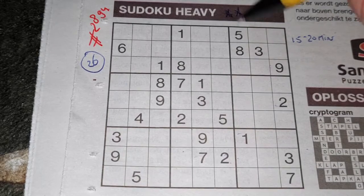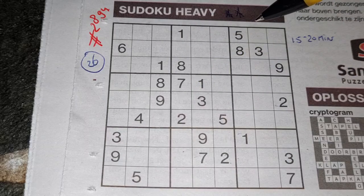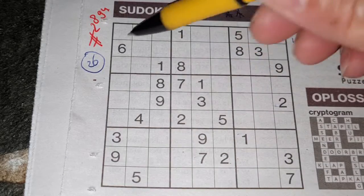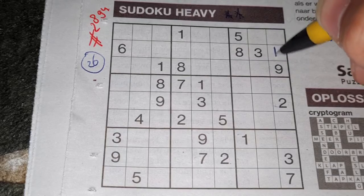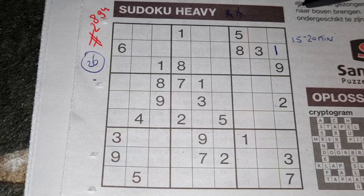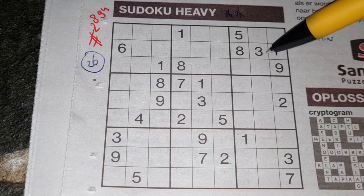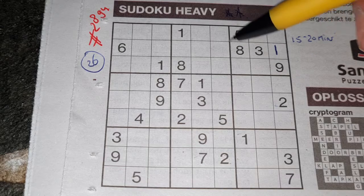All right, let me see. Let me scan the puzzle first. Which number shall I pick? How about the number 1? I see here a 1 in this row, a 1 in the third row. So, in the row between, the only place for the 1 should be there. Then, how about the number?